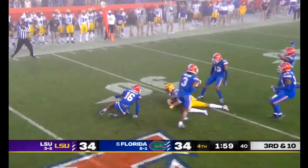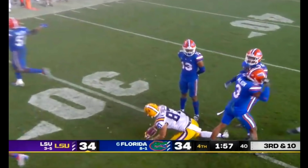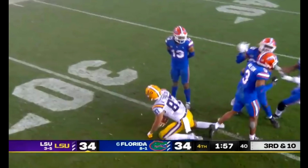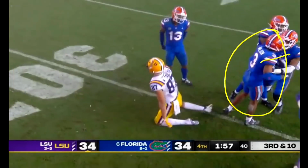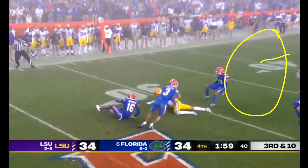Marco Wilson decides, I've got a shoe. I'm going to launch this shoe 25 yards down the field. I'm pumped up. And immediately Bernie actually slaps him in the face. He's not so pumped up by this. And then Diabate comes in and says, what are you doing, man? Why would you do this? But this whole sequence to me is just sort of what Florida's defense has been about all year long.